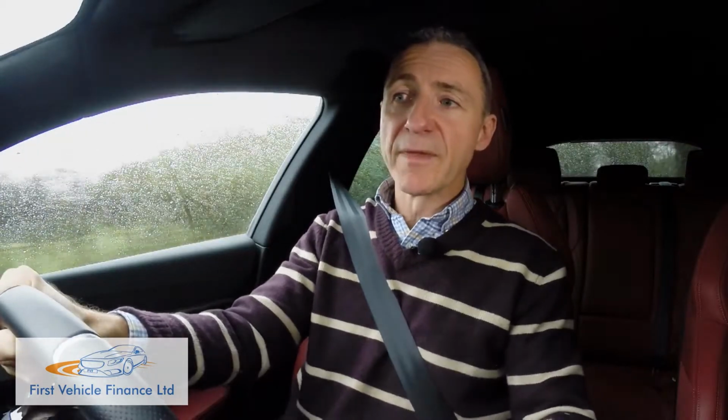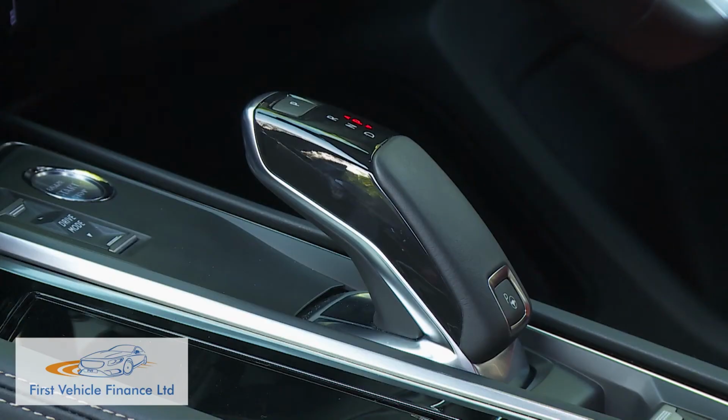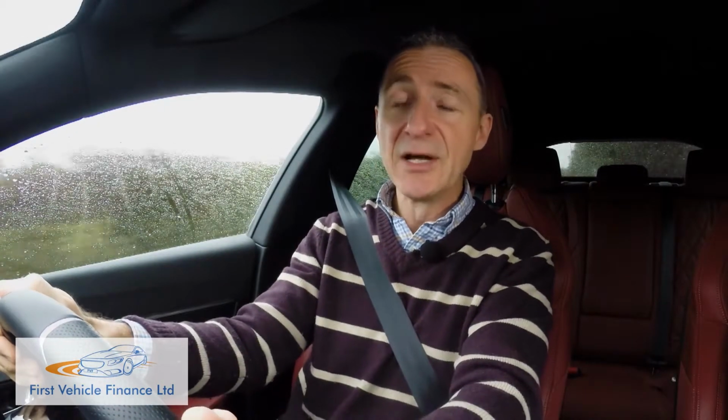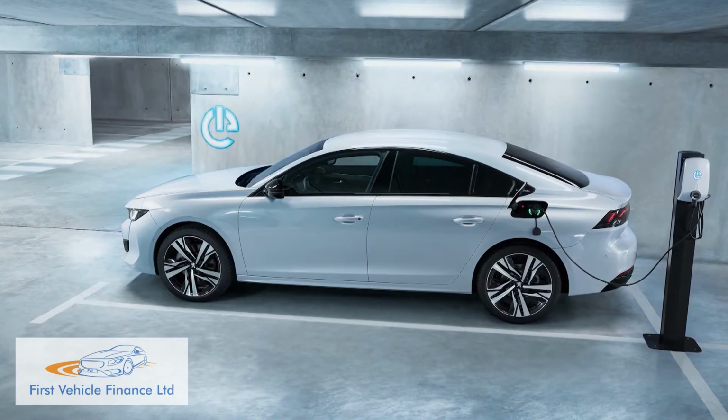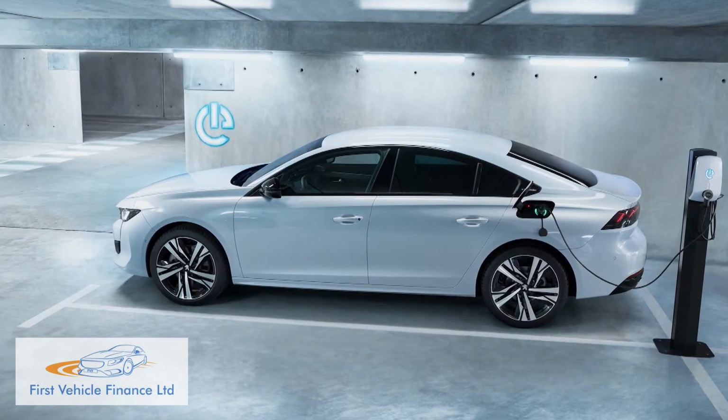Most buyers, though, will want the smooth E88 Auto box as fitted to every other 508 model, including the 2 litre Blue HDI diesel, which puts out either 160 or 180 horsepower. You can talk to your dealer about a petrol-electric plug-in variant too.